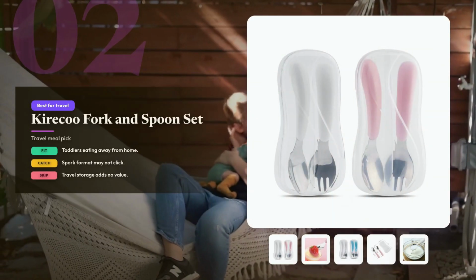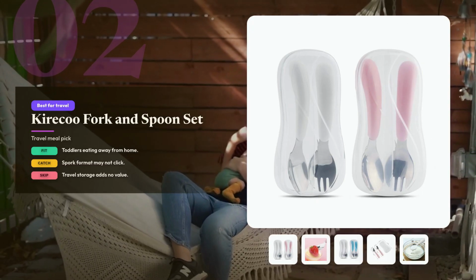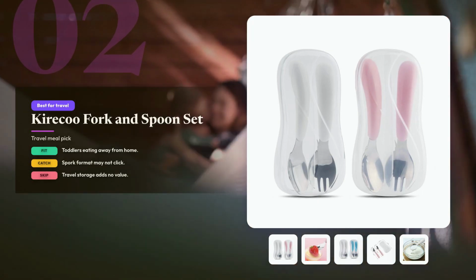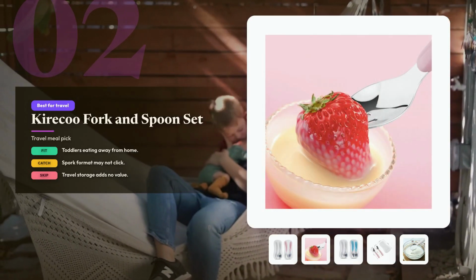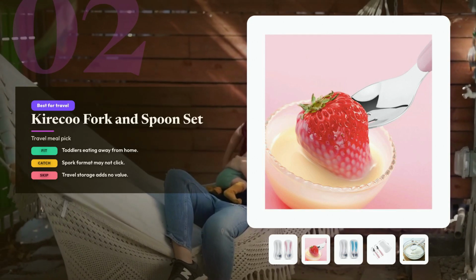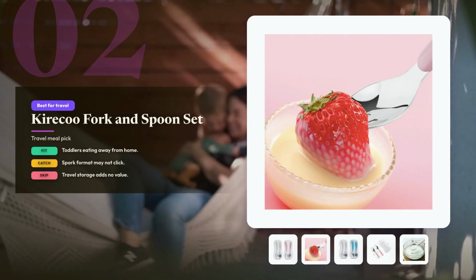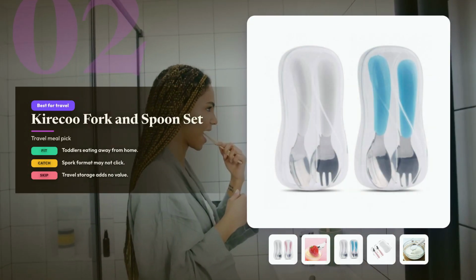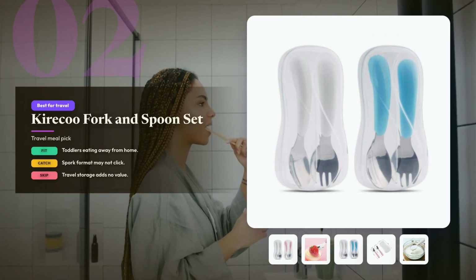Number 4. Kirecoo Fork and Spoon Set. Need utensils that don't become loose clutter in the diaper bag? I'd choose Kirecoo for families eating away from home with children 12 months and up. Its carry case gives this set a real job between restaurant meals, grandparents' houses, and daycare pickup. The curved handles pair stainless steel with plastic, so the travel idea feels purposeful instead of overbuilt.